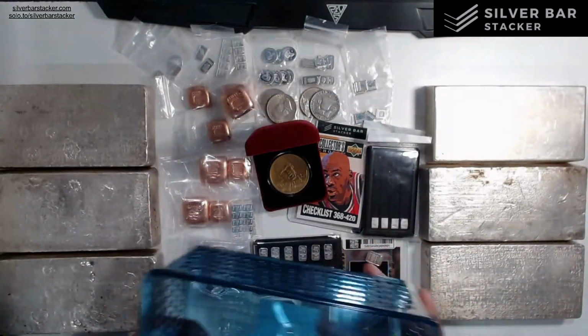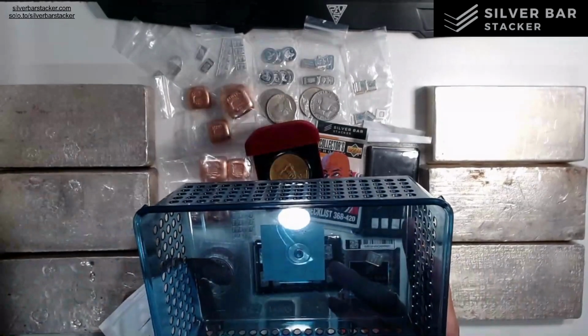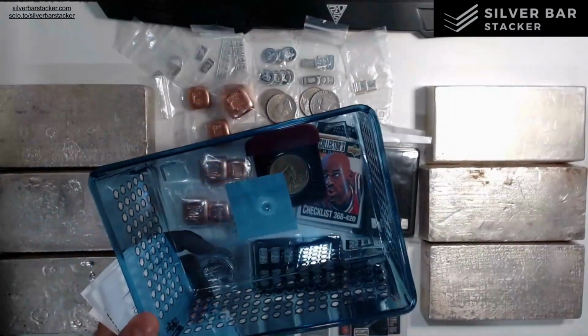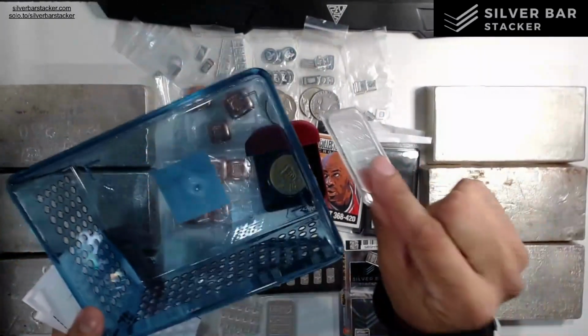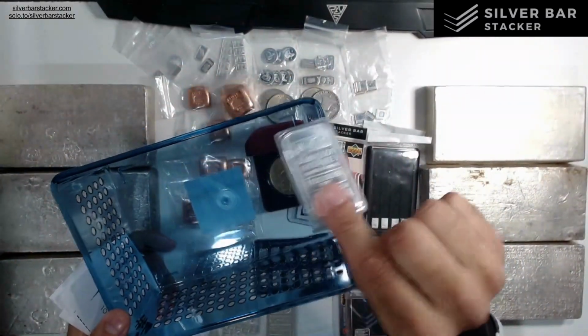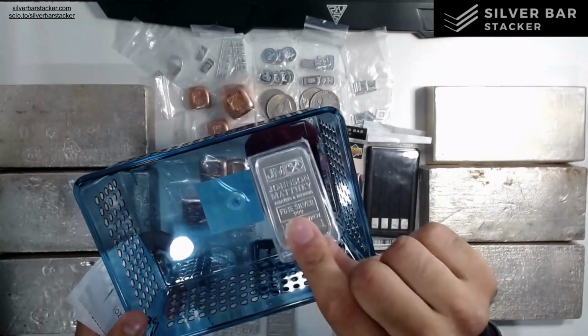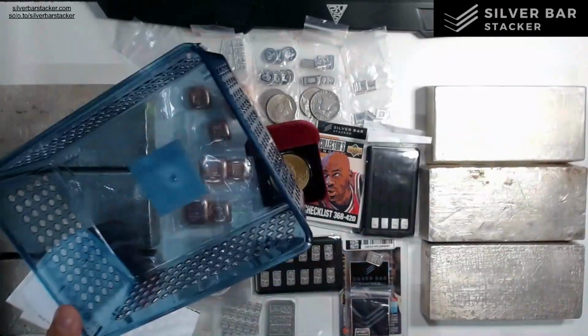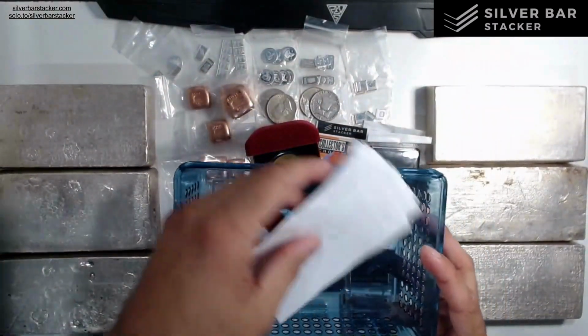Everybody will bid on the first mystery stack pack, and more than likely, a lot of times these things end up getting bid up to below spot price, right? So if you're pulling something like a Johnson Matthey bar, and it's only been bid up to like $20 or $15, you've just gotten a crazy steal on that item. You know what I'm saying? So that's how the mystery stack packs work and how the drawings work.